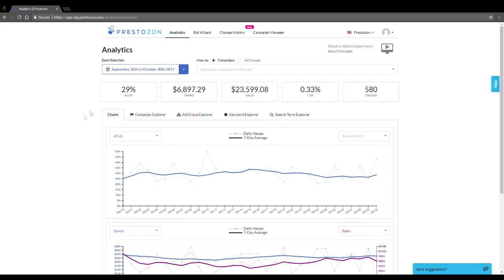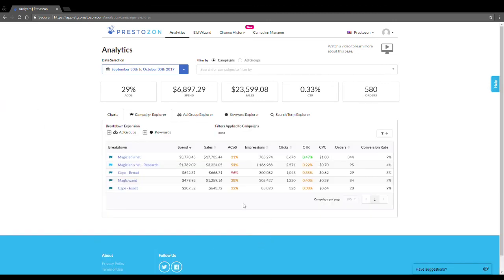So the first thing we're going to go to is the Campaign Explorer, and this is a really important view. This shows you your spend and sales for the campaign over this time range. So right now we're looking at the last 30 days. You're always going to have most of your spend and sales in the top couple, and then it kind of trails off. Prestozon is structured to help you focus on the most important things that you can do. So we always sort by spend, because that's where you want to save the most money, and that's probably where most of your sales are coming from too.